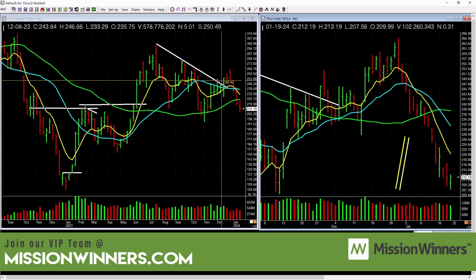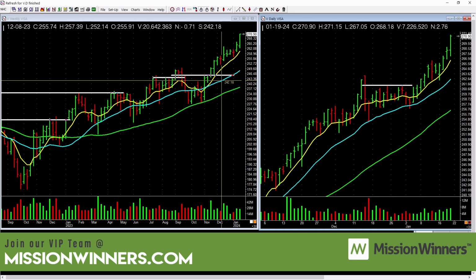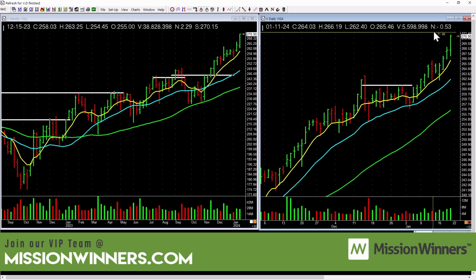Thankful. Tesla, there's nothing good going on with Tesla at this point in time. Eventually there will be. But right now, it's not there, so we just have to wait. That's simple. Visa, just like MasterCard, is steadily lifting up. No, it's a little extended here. There's no really clean entry on it, but you can see this little shelf right here.